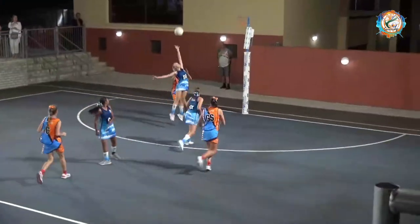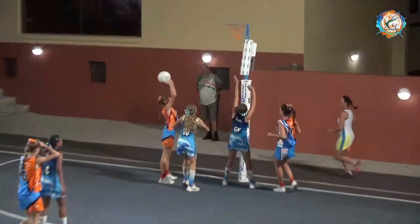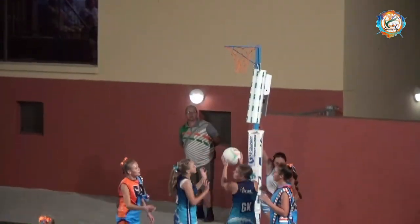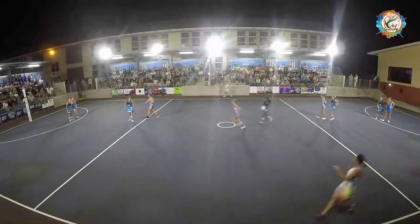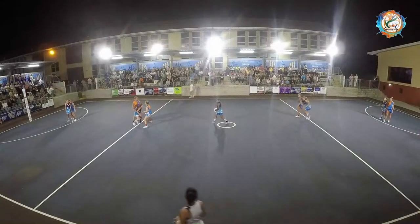Goal shooter has come out. She needs a goal attack. Well done. 3-2 to Jeffries Bay, their centre pass.